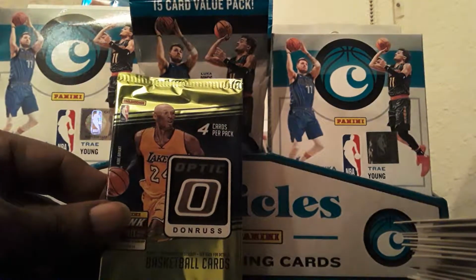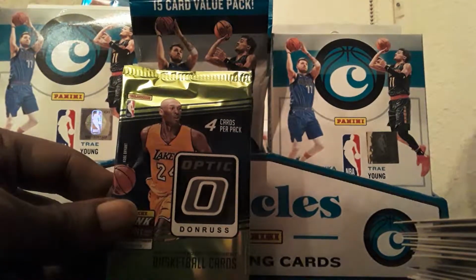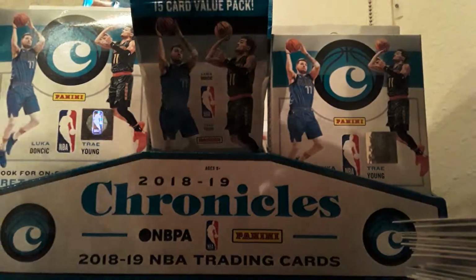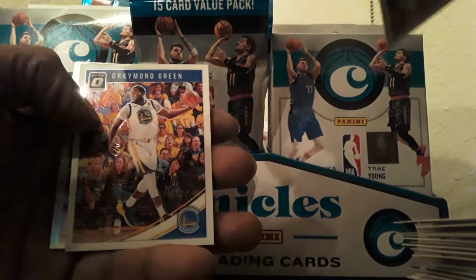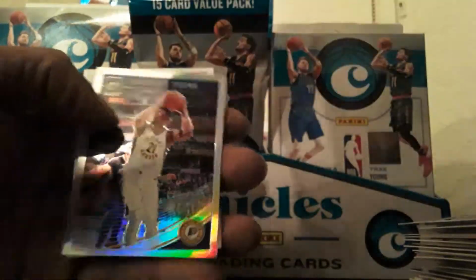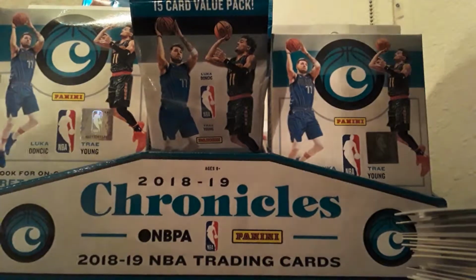Hopefully it's a Luka in here or Trae Young, Bagley, Ayton, Jaren Jackson Jr. Four cards. So hopefully it's a cool insert or parallel in here. Let's see. At least we got something from this year. Khris Middleton. Draymond, Thaddeus Young, Holiday, and De'Anthony Melton, rated rookie. So, nothing special in there.